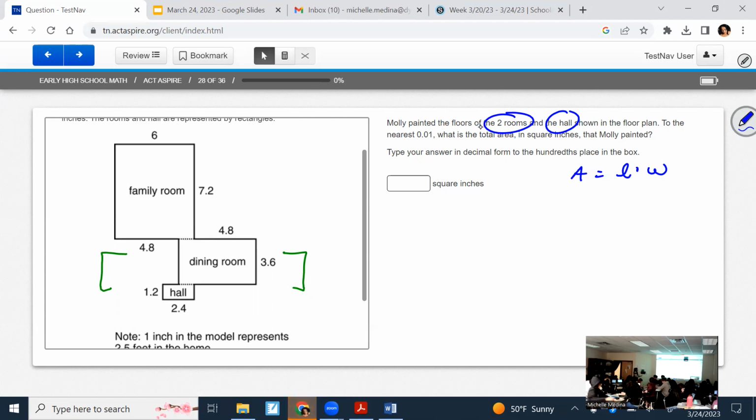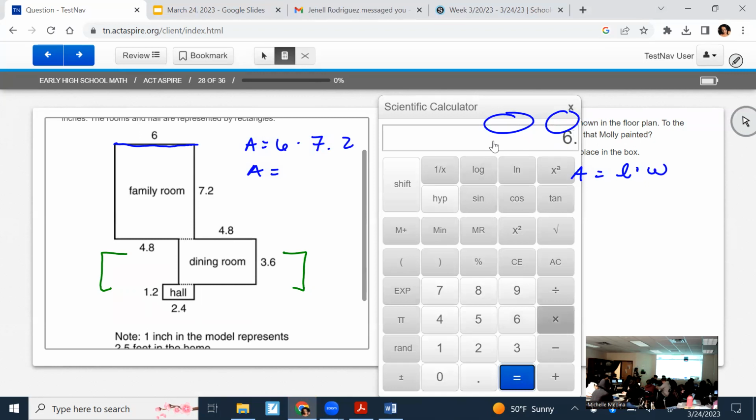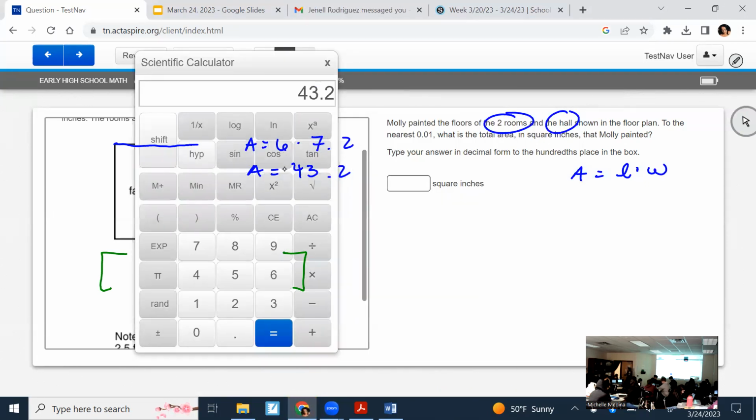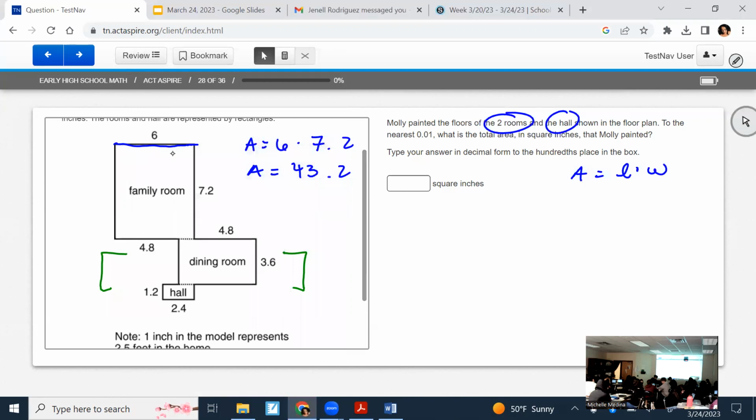So what's the length and width of the family room? That's what I'm multiplying together first, not the 7.2 and the 4.8. We want the whole group. So that's why we're going to take this measurement, which would be the whole length, and this measurement, which would be the whole width. What is 6 times 7.2? Okay, good. And remember, practice with whatever calculator you plan to use on test day. If you don't have your own handheld one, then it's this one. But this one is fine for little calculations like that. So yeah, 43.2 for the family room.